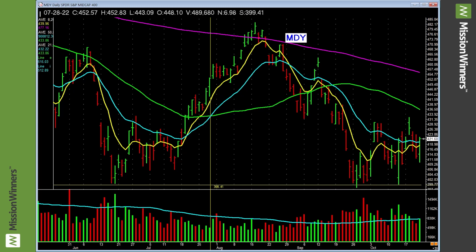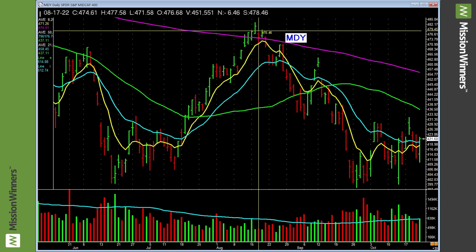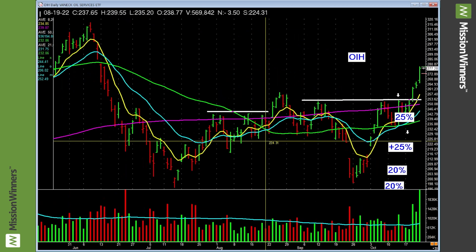That's a potential start for a lift. I'm not saying it's going to happen, but it can. It can. It happened here. Higher low setup and a good advance. We were part of that, by the way.